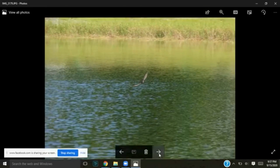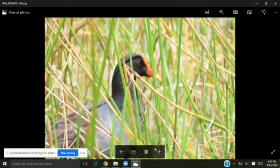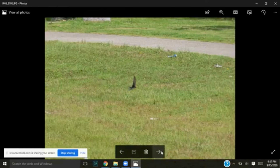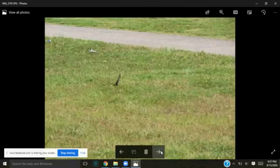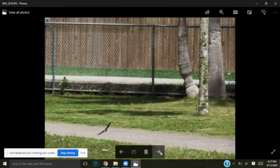These are all in Everglades area. Oh, there it goes, fly, fly, fly. These are a little blurry. And there goes the gallinule. Oh, these are really nice. These are actually pretty good. Clear shots of him flying. Him or her, we're not sure. This is nice. Barn swallows.